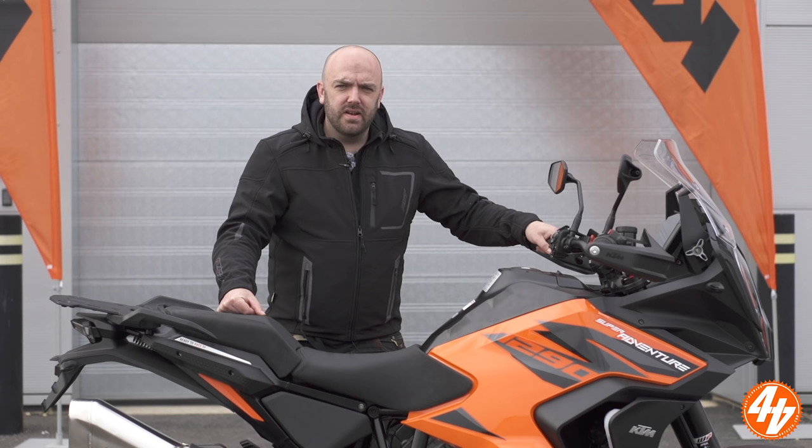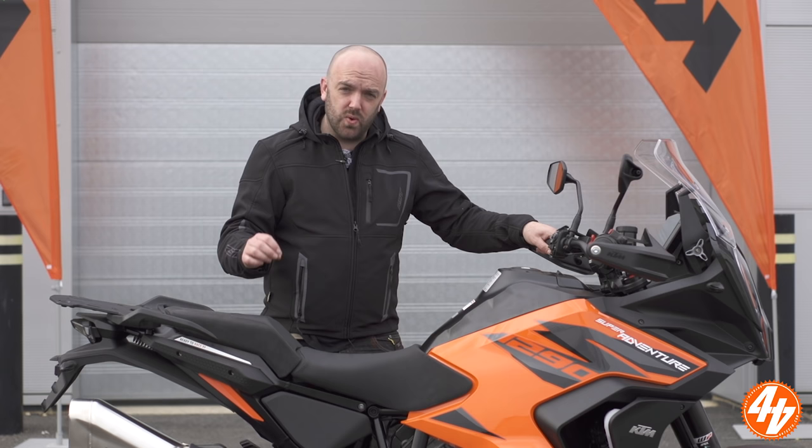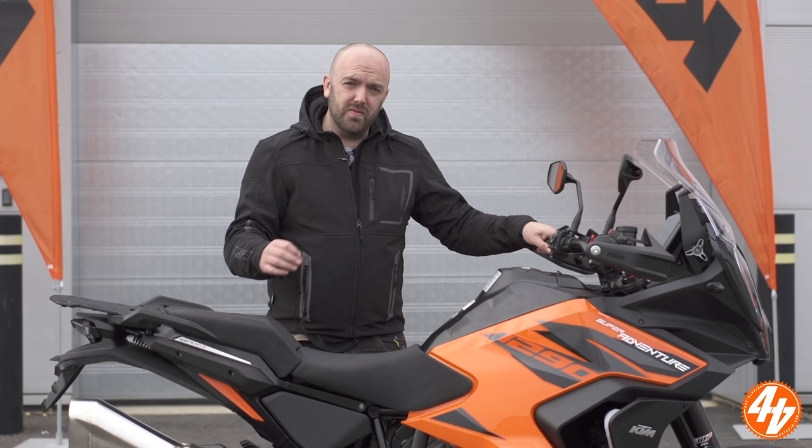I don't know about you, but the adventure sector has gone absolutely nuts in the past few years. This year we've got the new Multistrada V4 from Ducati, and this is the 2021 KTM 1290 Super Adventure S. The KTM reckons this is 90% new, and you look at it and you think, well, it looks different, but 90%? When you look at it properly, when you delve into it deeper, it is absolutely rammed with technology.